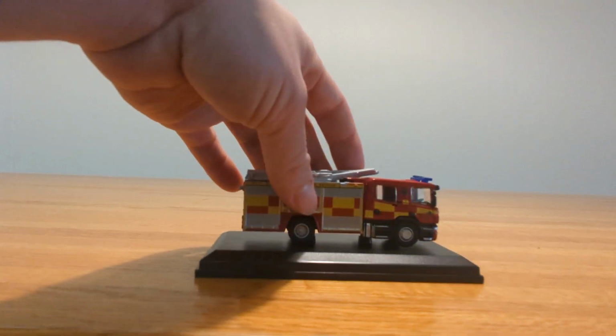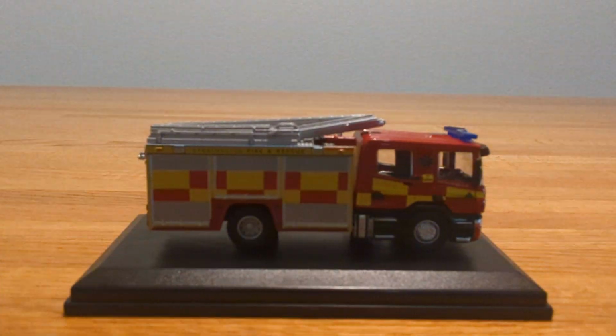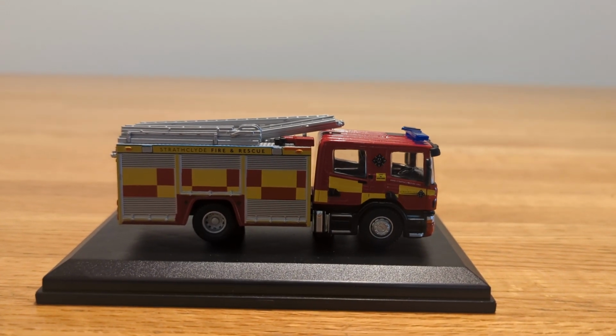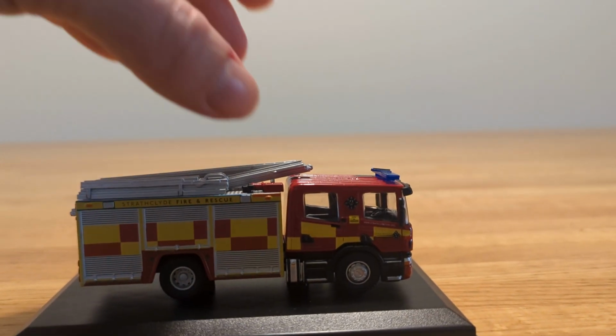Taking another look from the other side, it's basically the same thing on this side too. Strathclyde Fire and Rescue, got the identifying.